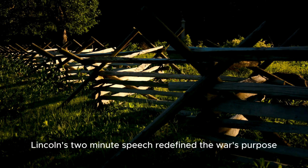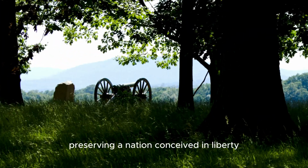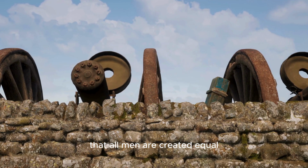Four months later, Lincoln's 2-minute speech redefined the war's purpose: preserving a nation conceived in liberty and dedicated to the proposition that all men are created equal.